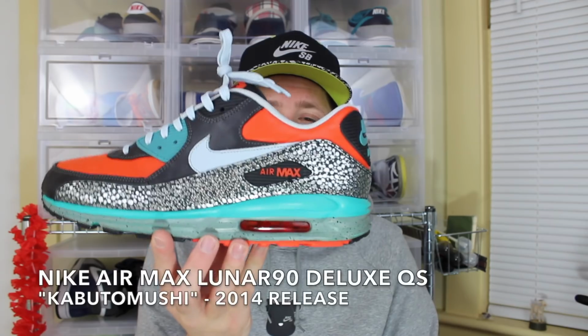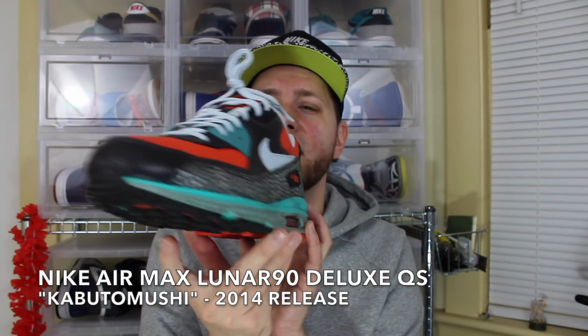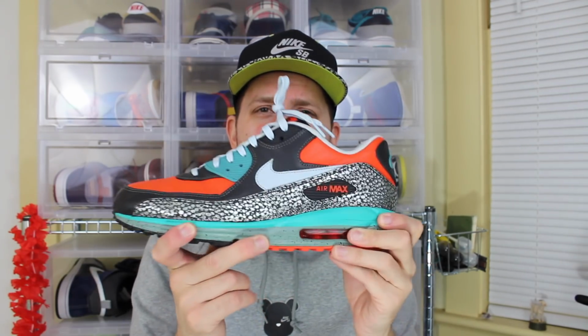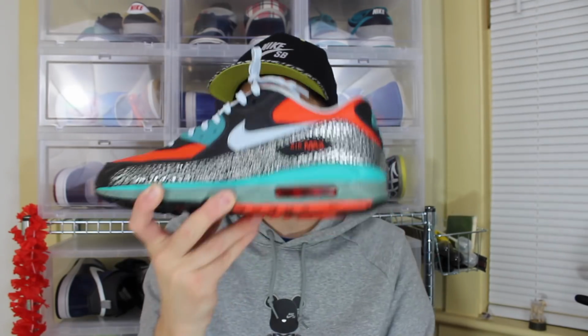This next shoe is from the same pack. This is the Air Max Lunar 90 Deluxe Quick Strike. This is also from the Kabuto Mushi pack. You can tell it's kind of the same colorway, a little bit of difference. There is an Air Max 97 in this pack too, but it's just kind of ugly to me. I actually got these from GOAT, so that was a pretty good pickup. So Air Max Lunar 90 Deluxe Quick Strike Kabuto Mushi.